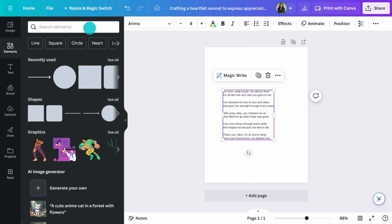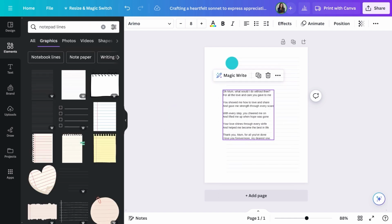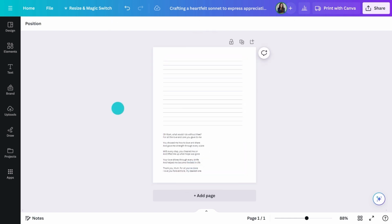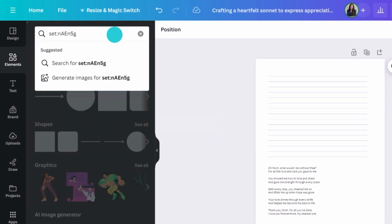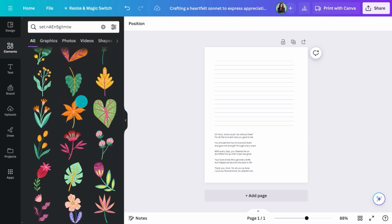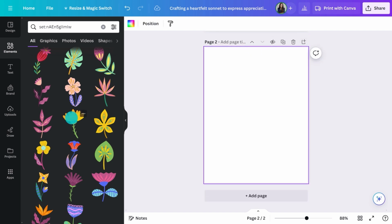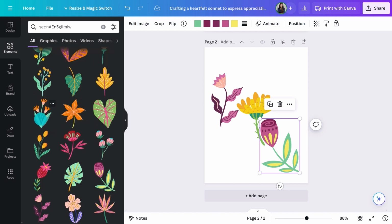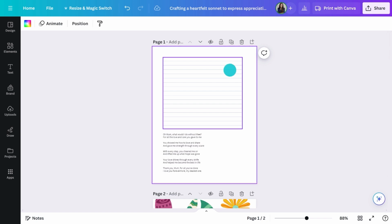Now, Mum is a real list maker, so I'll search for a line graphic so she knows where to write. Perfect. And I saw a great collection of flowers and foliage. Type this in exactly with the set at the front. Look at them, aren't they beautiful? I'll create an extra page and add in all the ones I want to use. I like them all. Okay, turn the music up. I'm gonna get my design on.